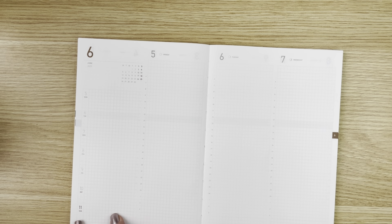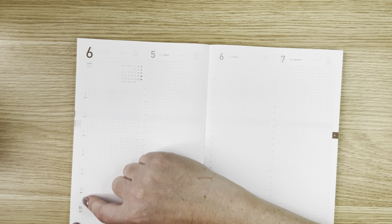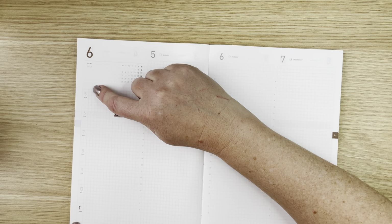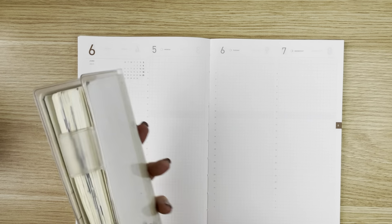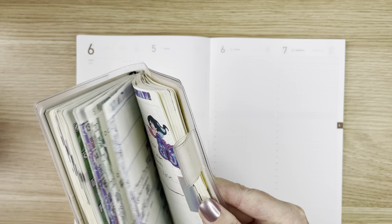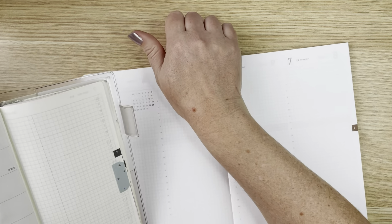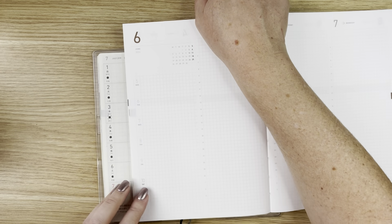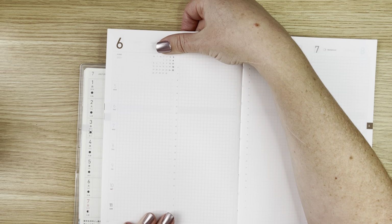I heard recently, and haven't checked precisely, that this is almost the same dimensions, or height, as the Hobonichi Weeks. So I actually pulled one out to compare. This is a 2019 one, so it's an older one. Let me find a blank. There we go, a blank week. So if you wanted to use stickers in here, look at that. That is close, isn't it?